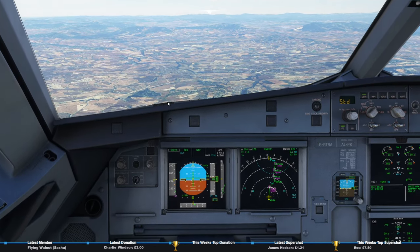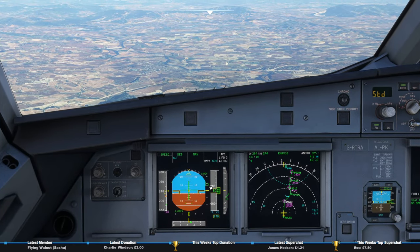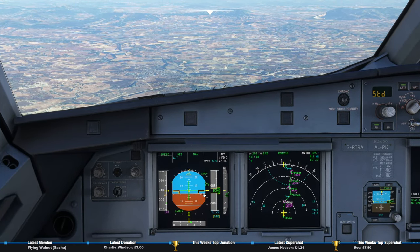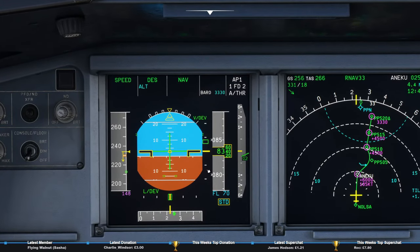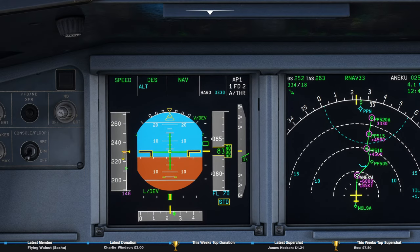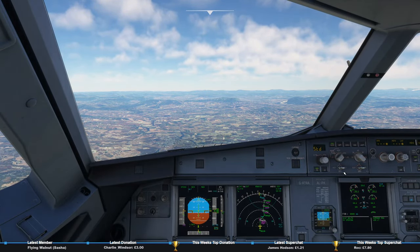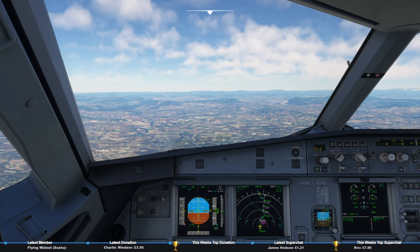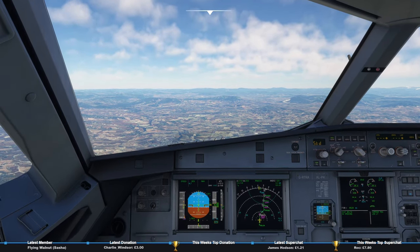Oh! What's it doing now? Lateral deviation, vertical deviation. Did it do that earlier? I didn't do that earlier. Oh, but I think it's because I didn't go via Anakin. Oh, this is interesting. Oh, look at this.